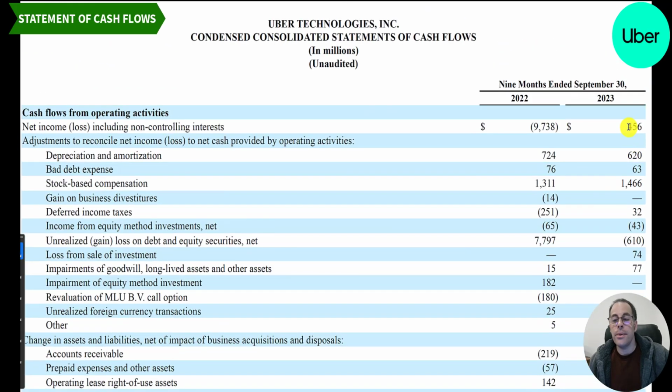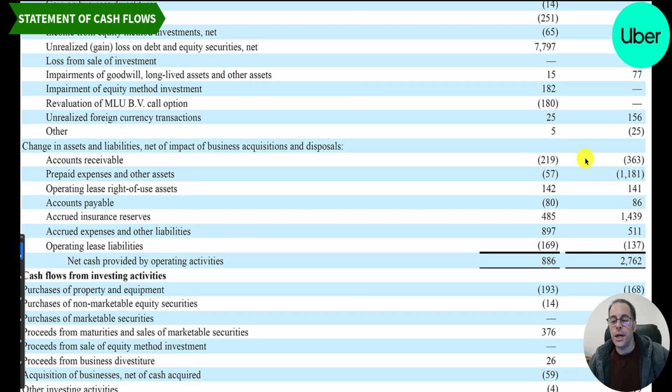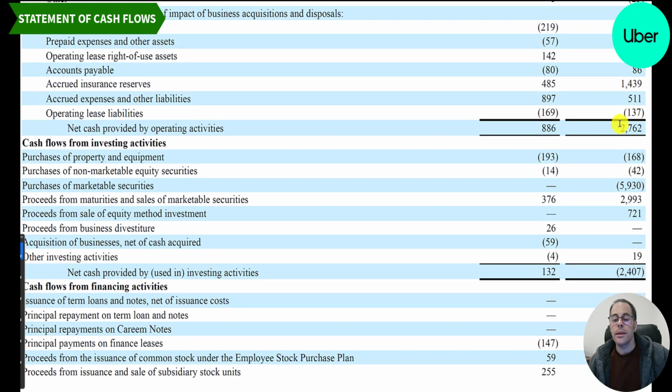So to calculate operating cash flow, we start with the net income number. We add back the non-cash items on the income statement. The big one was $1.5 billion of stock-based compensation. We adjust for changes in working capital. So that's how they get $2.8 billion of cash flow. This is a better indicator of how the company's doing than net income because this is actual cash.